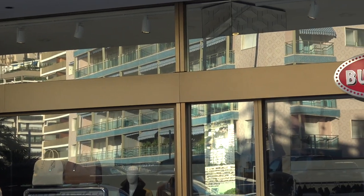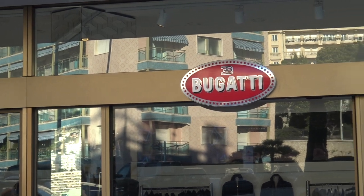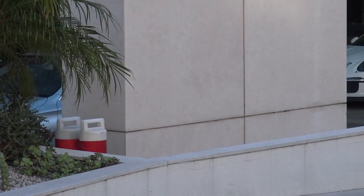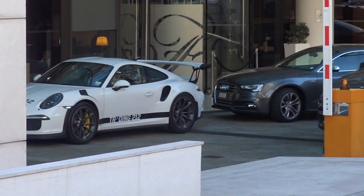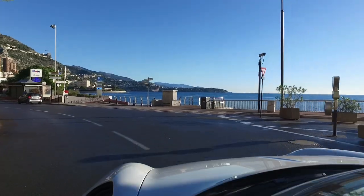So the idea of today is that we're using Monaco as our base for the next 2 days, and today the sole purpose of it is to drive up into the Southern Alps. I'm not gonna describe it to you just yet, but take it from me, if you're into driving and just beautiful scenery, this is definitely one of the best roads in Europe. So, without further ado, let's hop in our RS and do this.